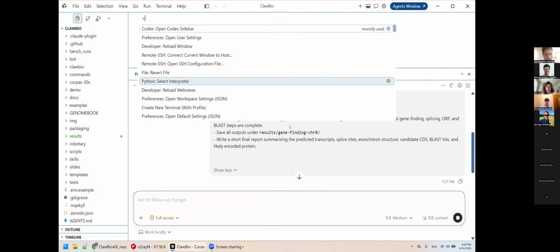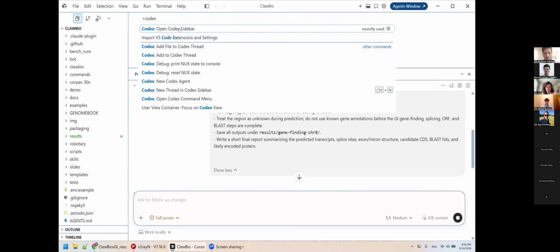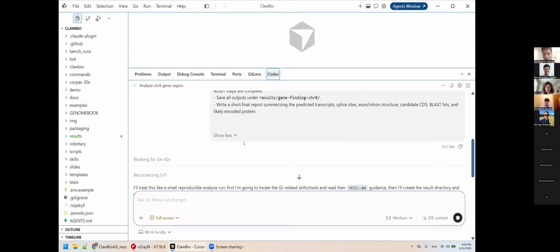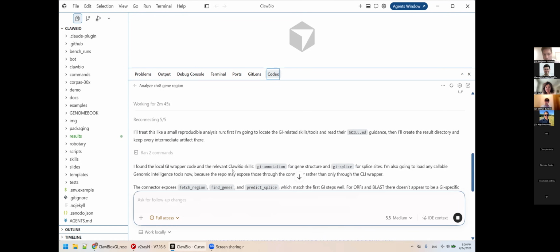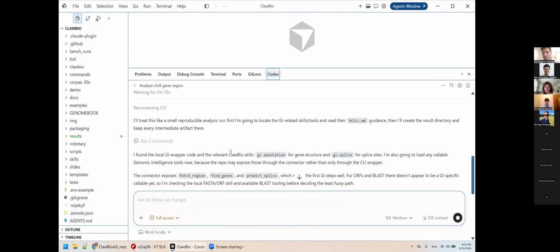So for Codex, I'm opening the command palette, and here is an option. You can start typing it if it's not at the top: Codex, open Codex sidebar. After you push this, you should end up in the same state where I am right now. I will briefly go through what's going on in this process, and you have 1-2 minutes to replicate these steps. But just a reminder, if you are lost, no worries. Just follow the links on the blog posts, and they explain exactly those steps so you can reproduce.